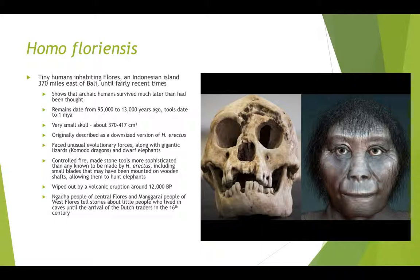This particular population was only about 3 feet tall with a very small skull, around 370 to 417 cubic centimeters. This island included large lizards like Komodo dragons, who would have been potential predators of these dwarfed hominin populations, and other mammal species like dwarf elephants. And so, when we've got these insular situations, one of the reasons that large-bodied mammals often undergo dwarfism is to reduce their metabolic burden.